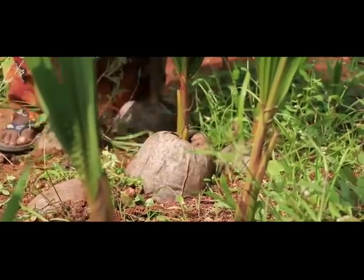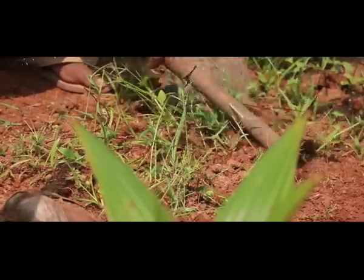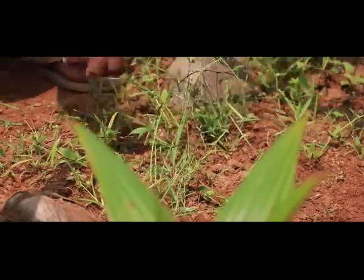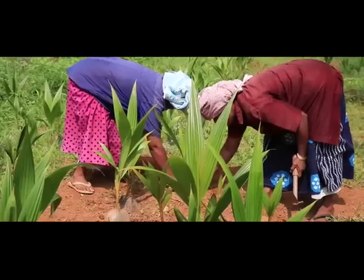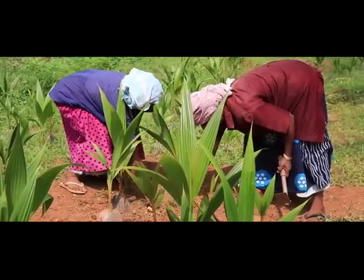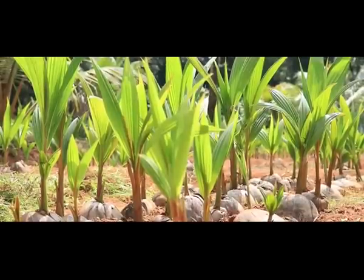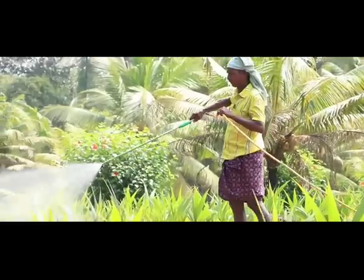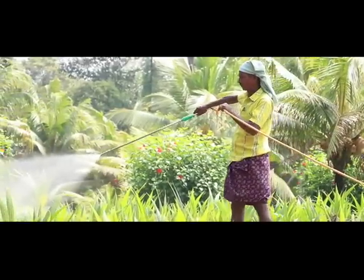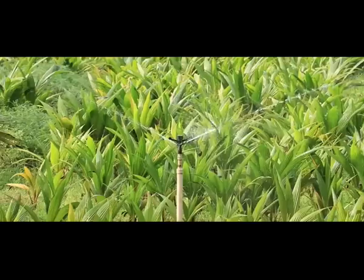Here, the weeds are destroyed as they suck up most of the nutrients from the soil. Farmers adopt suitable plant protection measures to manage pests and diseases. Essential amount of water is also required for the seedlings.